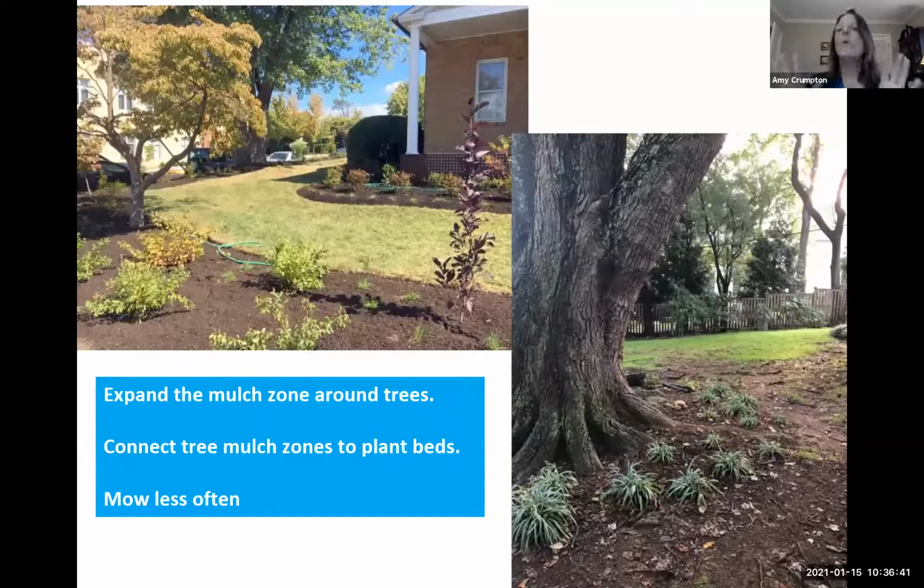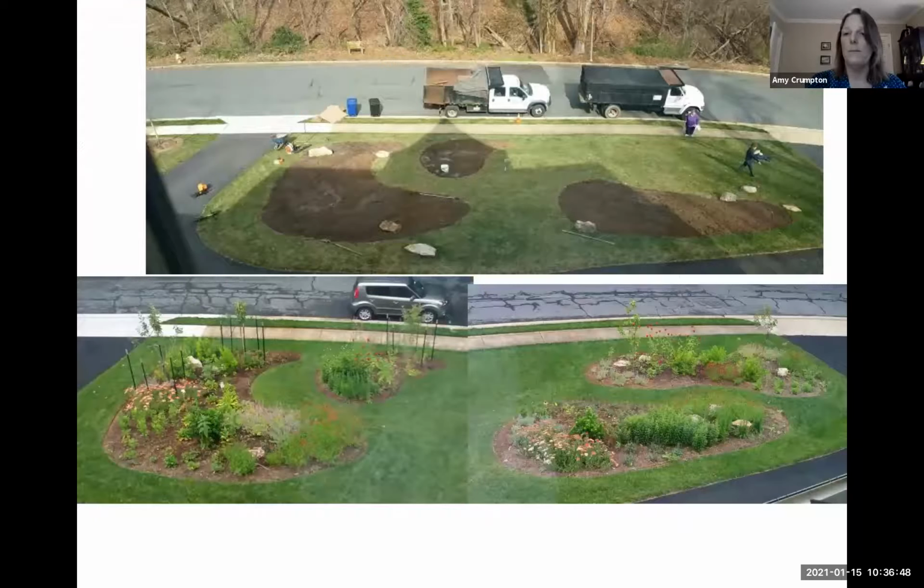And as we see more people do it, I think hopefully that will start to sink in that that's perfectly normal for us to go this direction.